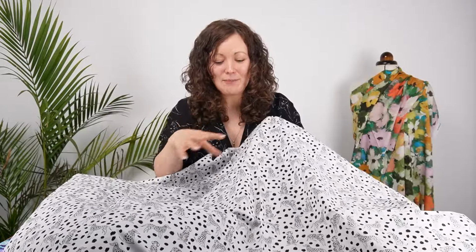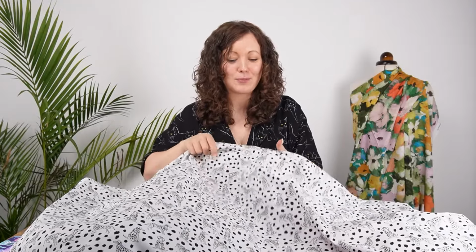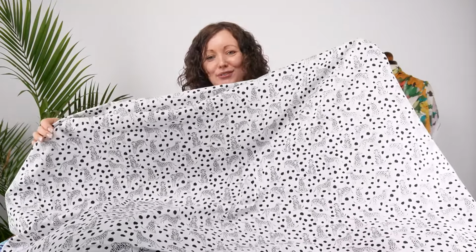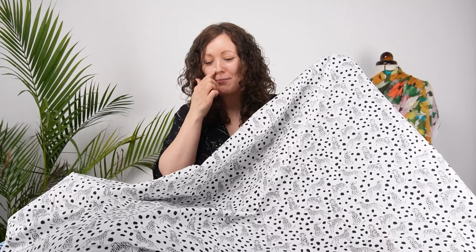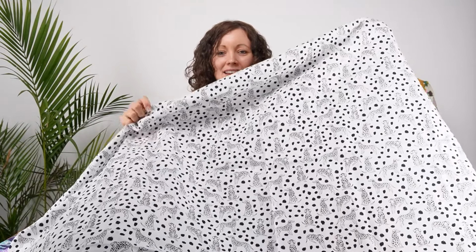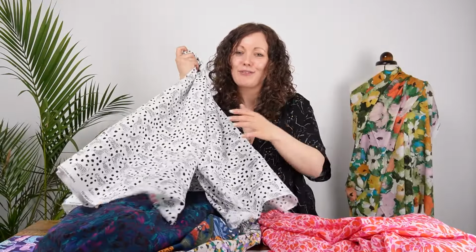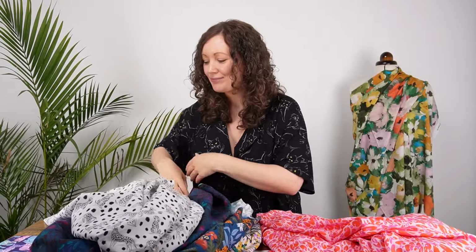And so this is a Dalmatian dog design with the spotty print as well in the background there. It's so fun, very fresh, with that white crisp background colour with just a simple black print. Really, really lovely. Something a little bit different for our range, that one as well.